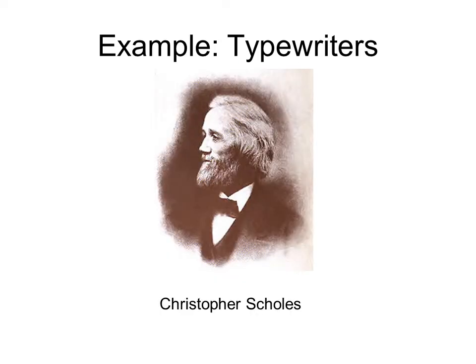So a man named Christopher Sholes is actually responsible for the QWERTY keyboard that you use today. What he did was figure out what letters often are typed together and made them go on different rows. So if you look at the keyboard and you see T and H, TH is very common in English going together. But you see they're on separate rows.